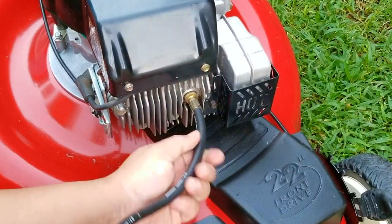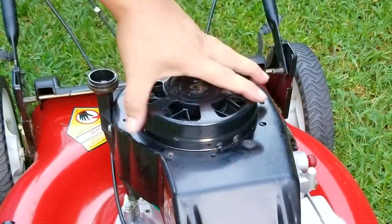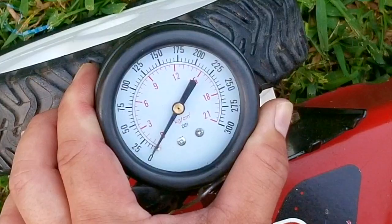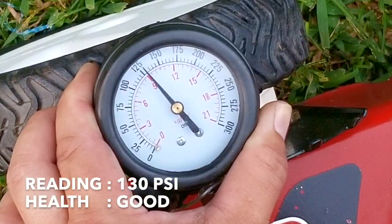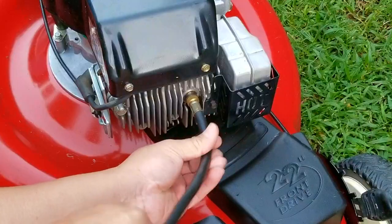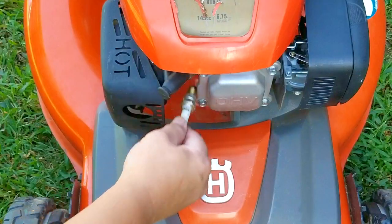Now normally I would take off the metal engine cover, but I forgot the recoil assembly is separate, so I took a shortcut and only took the recoil off instead of the whole cover. So the reading is 130 PSI, which isn't bad. If I had to rate the health of this engine, I would say it's good. Now with the good tire tread it has, it should do very well, even with it only being front-wheel drive.